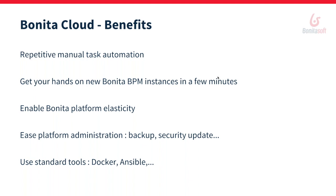It also enables Bonita platform elasticity, meaning that you can dynamically resize the application server or database server to handle any change in needs or traffic coming to your different applications. It also helps you with the administration of the platform, so you can automate backups, and all the security updates on the OS and on the database will be taken care of by the cloud provider. You don't have to worry about security updates. In today's world, as we saw recently with the different virus attacks, I think it's really important to think about those security aspects, and you don't want your IT team to forget the last security update and have your entire system compromised.